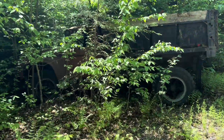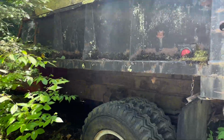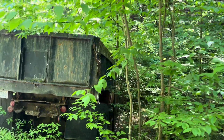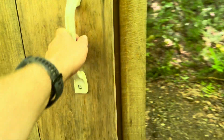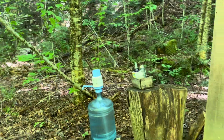This old dump truck is exactly what Jillian and I need for our property in North Carolina. Last registered in 2013. It's probably a runner. Just before you get to our camper is the outhouse. 10 out of 10 would recommend. This is probably the cleanest outhouse ever. I don't usually show things like this, but again, you don't have to come here and be worried that you're not going to have anywhere to use the restroom.